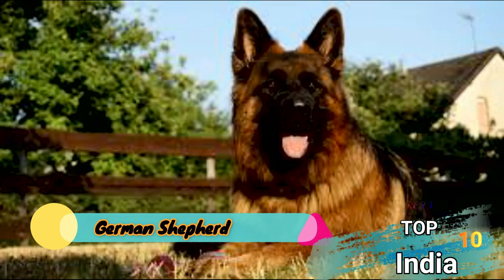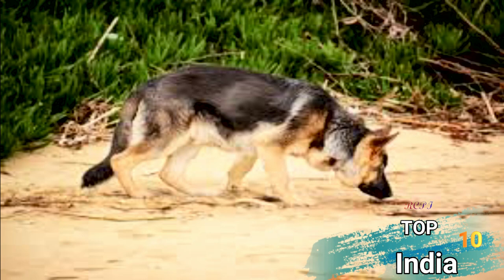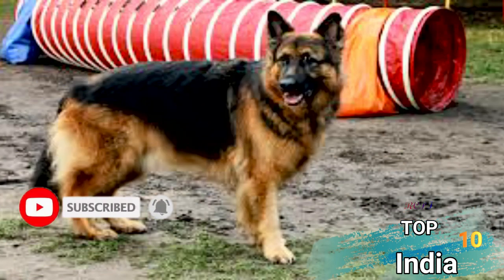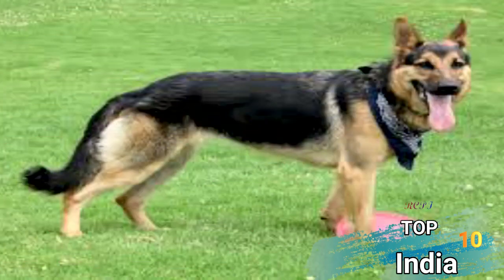Considered an all-purpose worker in the dog kingdom, the German Shepherd is a curious, loyal, intelligent and courageous dog breed. They can put their lives at stake for the protection of their family, making them one of the best guard dogs in the world. Being an active and agile breed, the German Shepherd needs a sufficient amount of physical activity daily.